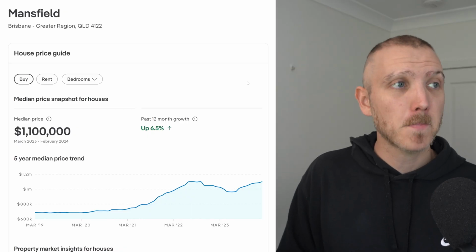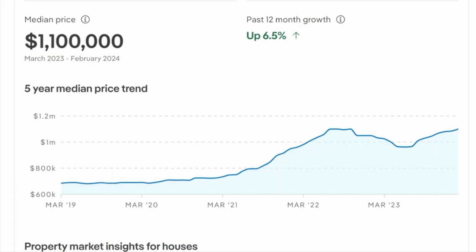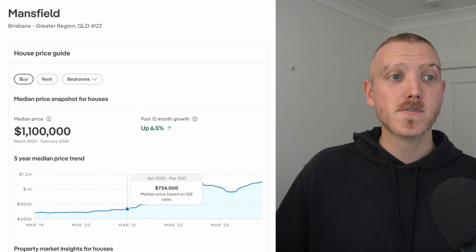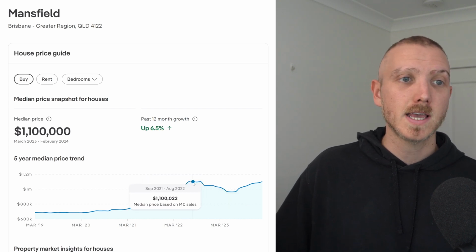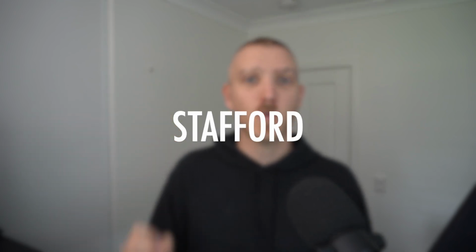Now, the current median price point in Mansfield is $1.1 million, up 6.5% in the last 12 months. And as you can see, it's had a significant run up in prices from a median of around $734,000 up to that $1.1 million mark in the last few years. So if Mansfield and Wishart are potentially overpriced, what suburbs could you potentially look at to get some more bang for your buck? In my opinion, Stafford is the pick on the north side.